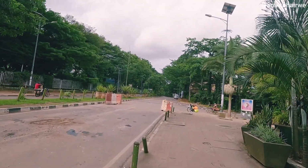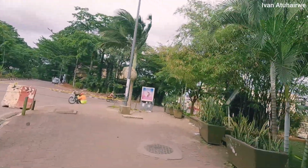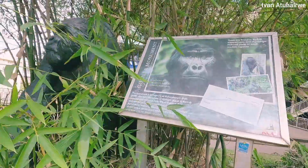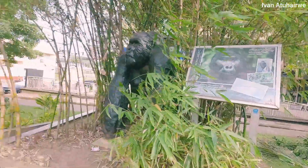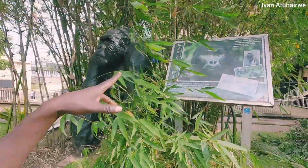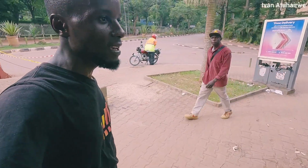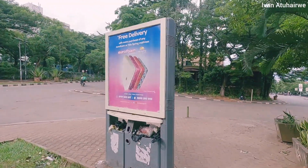For the person that is watching this for the very first time, this is where we have the Gorilla Monument. This is the second monument I'm showing you here. I've talked about this monument several times. We have mountain gorillas in Uganda, and this is where we have half the world's population, and they are still giving birth. It is in the far southwestern part of Uganda. You can access that place by bus, you can access that place by plane. We have domestic flights. We also have private cars. You can hire a private car and then go there.